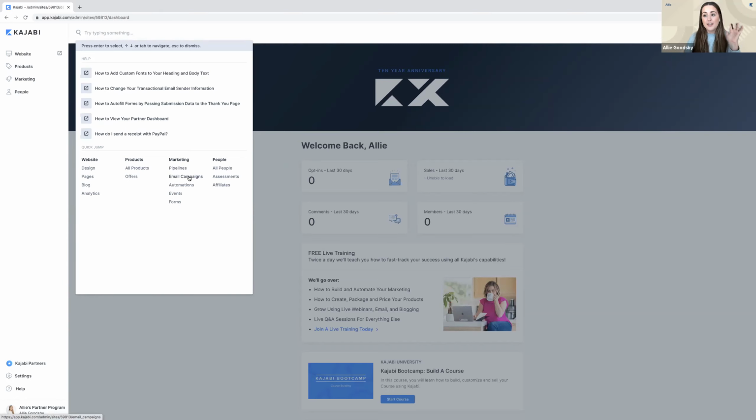So longer form sales sequences, longer form messages, maybe you want to drip out an email every week to a specific group of people and then end up selling your product to them. That's an awesome way to do that. So email campaigns are a part of Kajabi.